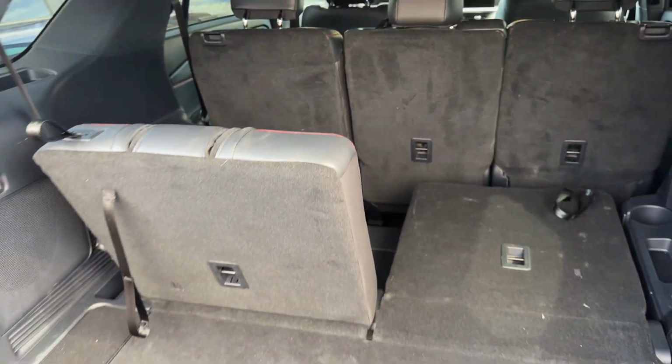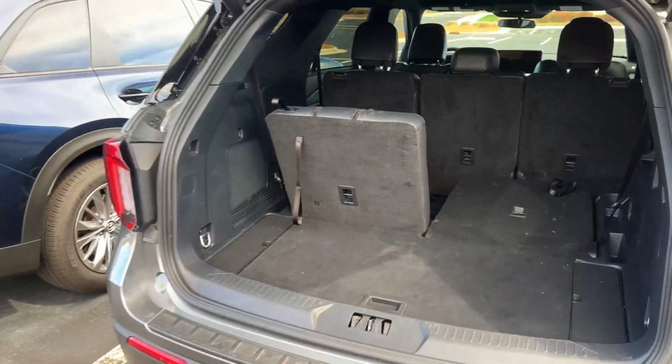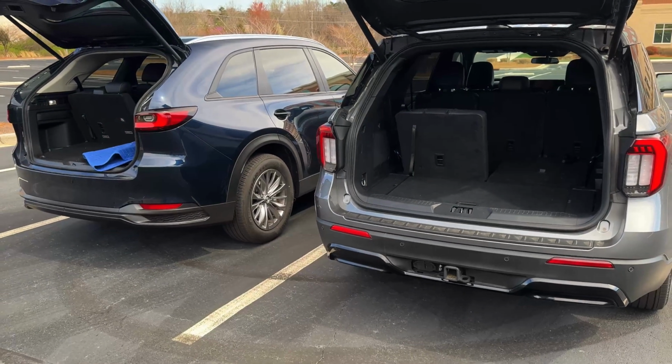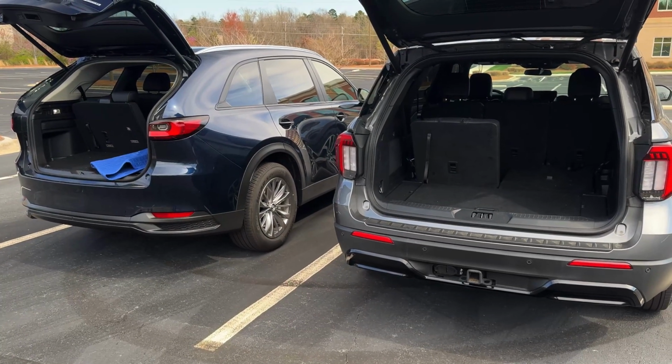I would say that the Honda Pilot and the Toyota Grand Highlander provide the most amount of third row legroom, okay? And they also offer really good trunk space as well.